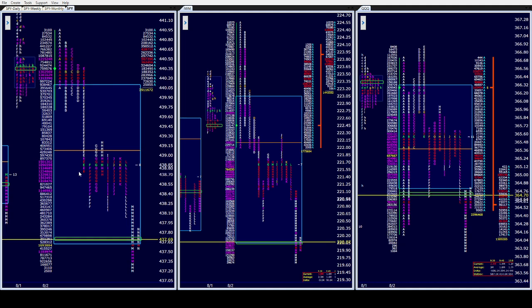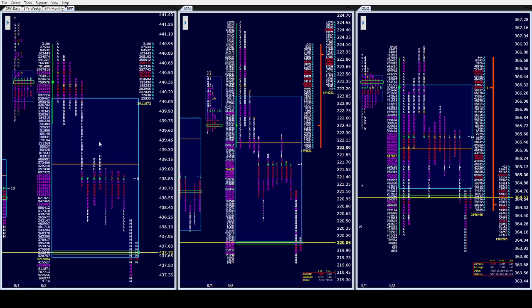Then after that, I didn't do anything as we had total chop G through K. If we had gone up and filled the single prints at the time where half back was, I would have started a short at half back, and again at the single print fill. Never got there. I didn't take it.